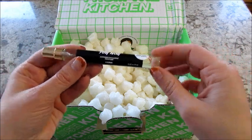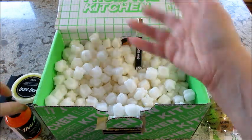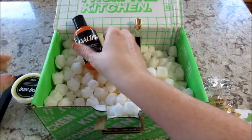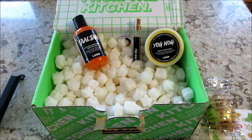So I like this subscription because I get to try different products I wouldn't normally have tried and different fragrances I probably wouldn't have normally picked. So I will continue to unbox them now that it's available in the US, at least for a little while.